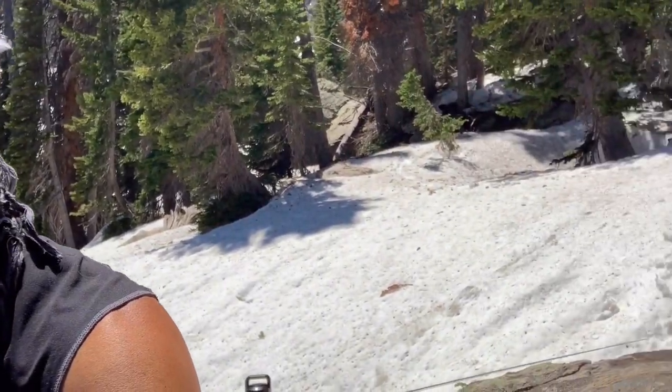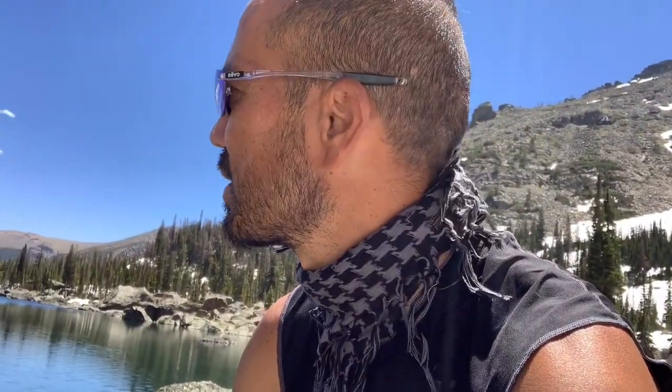For a little lunch here at Lake Hiaha, here's my view. Just slid down that snowbank, and what's promising too is that I just saw a couple of rises, probably 50 yards out, but I saw fish circling and rising out there, so we've located some fish. It's time to eat.